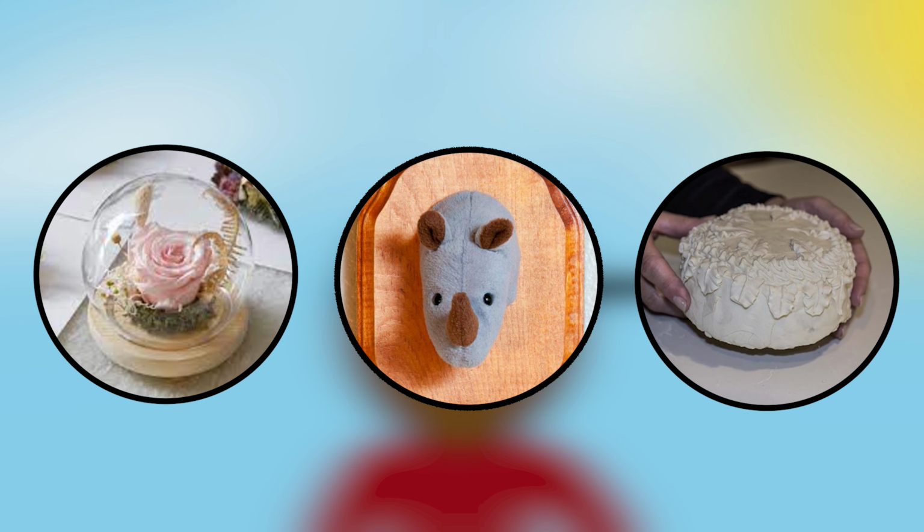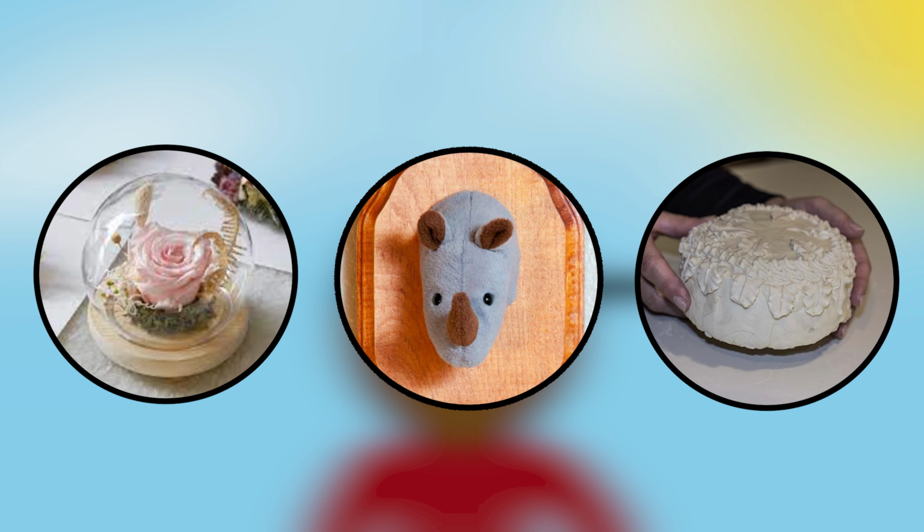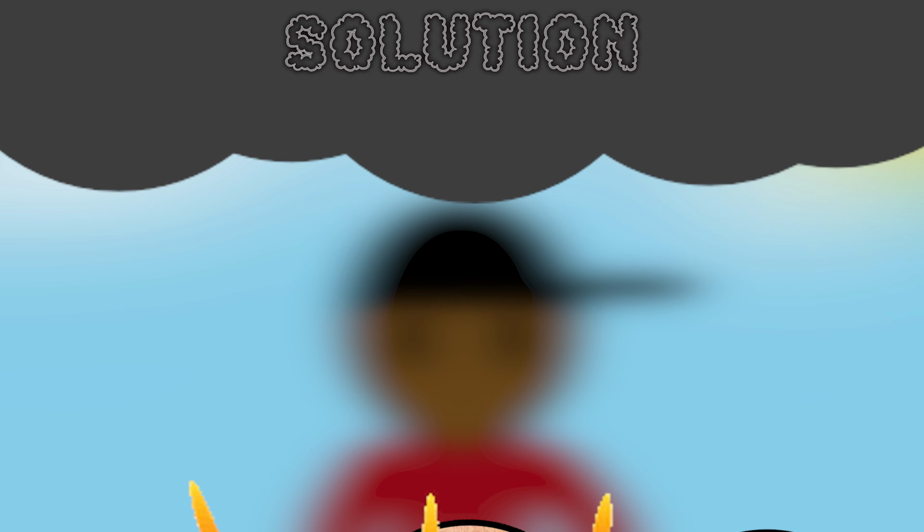Have you ever had that one thing that you wanted to preserve for a long time? Maybe a flower, an old stuffed animal, or maybe even a piece of cake from your wedding? While your best bet is to keep it in a closed off area with the right conditions, I prefer to use pyroclastic debris.